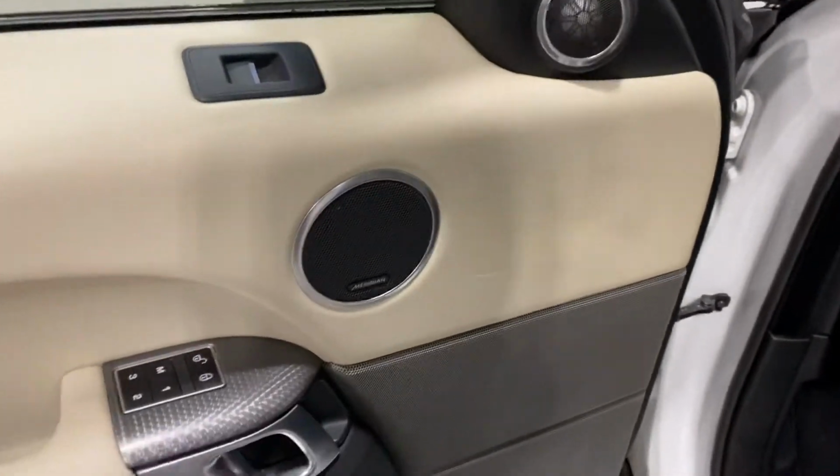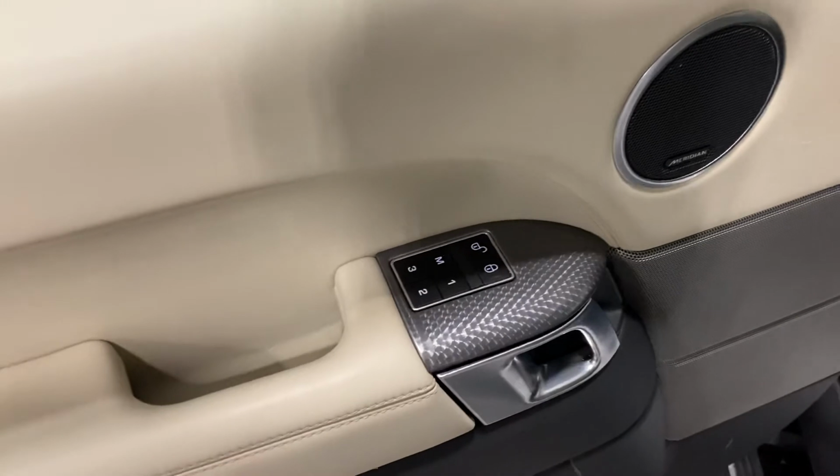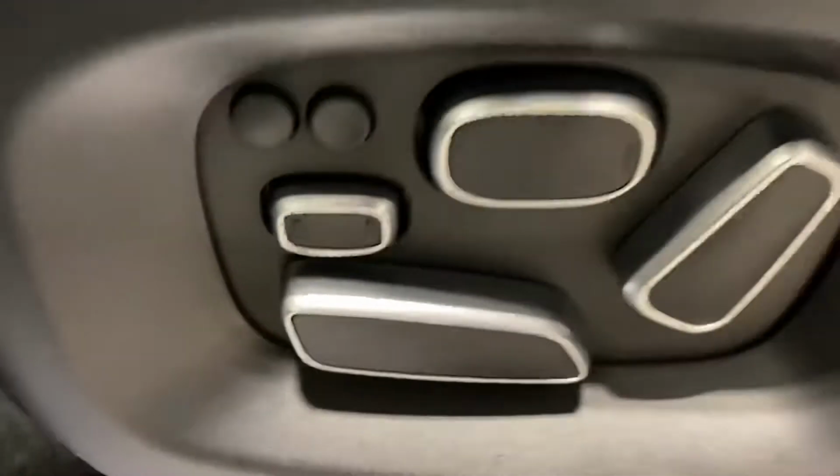Meridian sound system, electric memory, heated seats. These are heated and cooled at the front. Multiple different adjustments here.